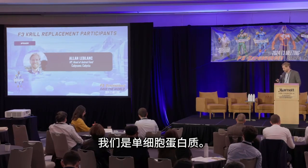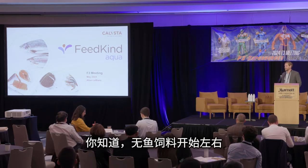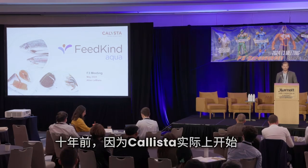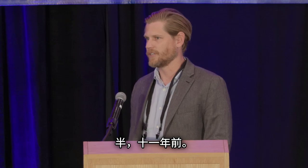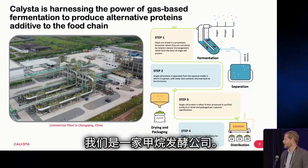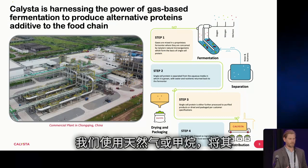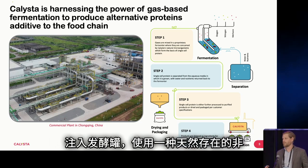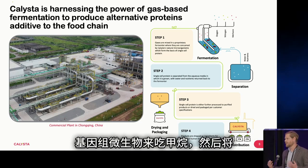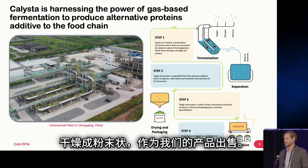We're a single-cell protein company. It was interesting listening to that fish-free feed started around 10 years ago, because Calysta actually started 10 and a half, 11 years ago. So we're a methane fermentation company. We're gas fermentation. We use natural gas or methane, inject it into a fermenter, use a naturally occurring non-GM microbe that eats the methane, and sell that dried as a powder as our product.